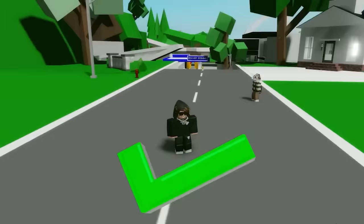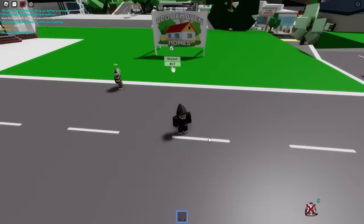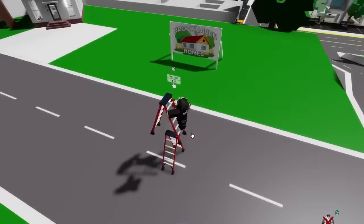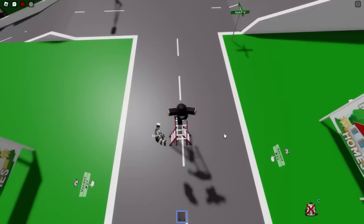So for the next glitch, you're actually able to spawn ladders on top of each other and build up into the sky. Now it's also a two-person glitch. So I'm gonna have my friend spawn his ladder. And then what you do is jump on top of that one. Oh, and we both fell. And there we go. And then I put my ladder on top of that one. And look at this, we're already floating.